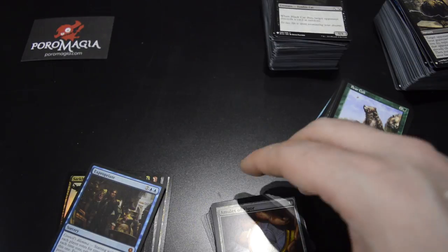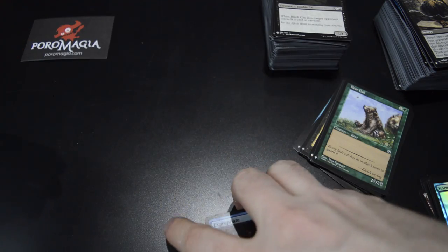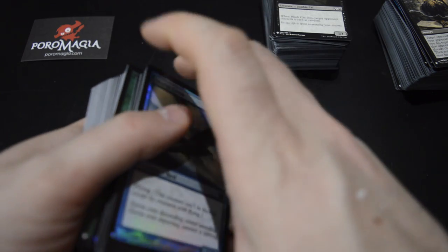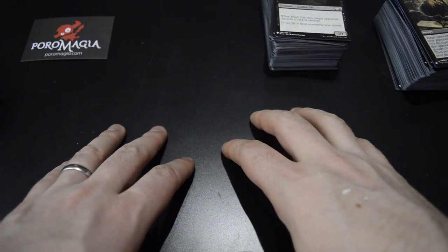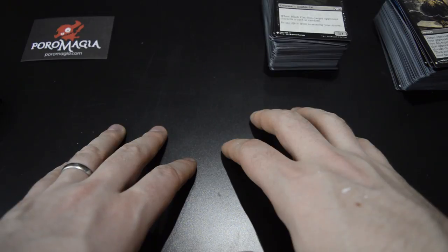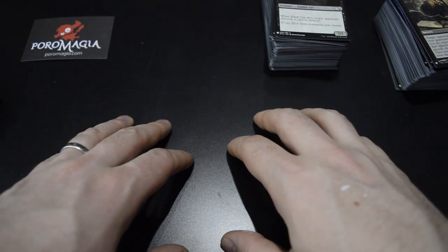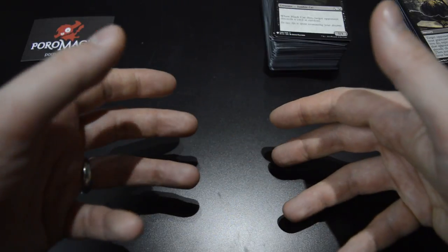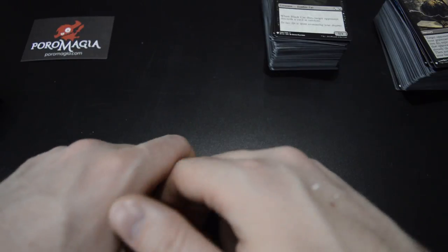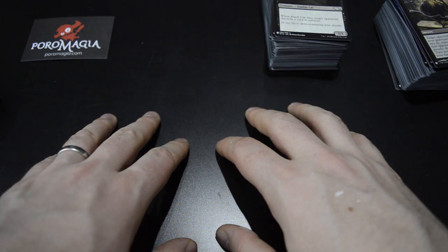A mystery booster is a Magic set quite unlike any other. It has over 1800 cards, and each and every card is as likely to come out of a booster as the others. So a common is as likely to be opened as any specific rare or mythic rare. There's just so many commons in there, over 1,000. So that makes it so that they're equally rare.